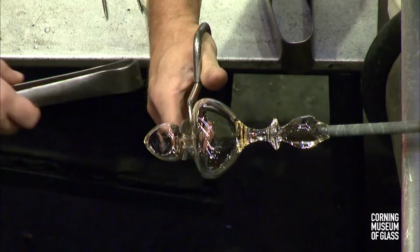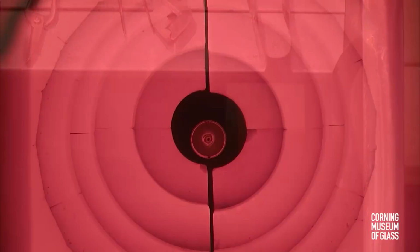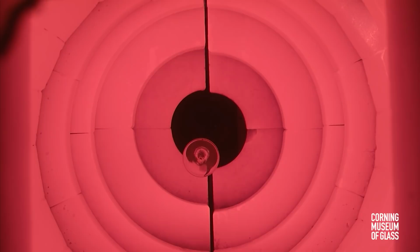The piece that Jeff is making this morning is called a Guggenheim Cup. There's an example of it here on the table. So this is a very, very elaborate Venetian-style goblet. We call them goblets. I don't think it's really something that, you know, you'd want to take to the wineries up on the Finger Lakes and do tastings with, but it is a stylized wine glass.